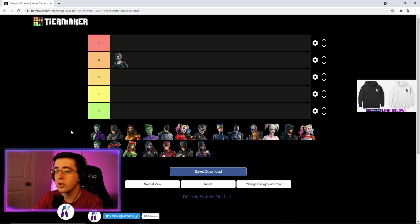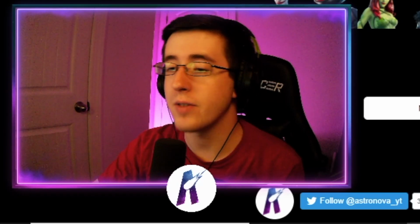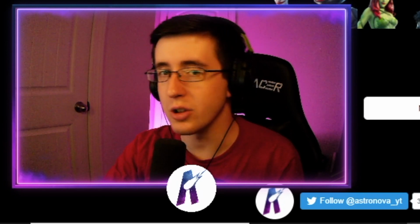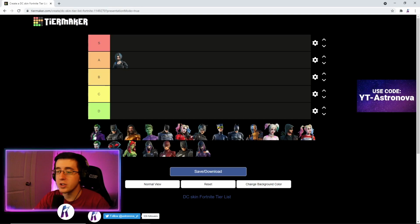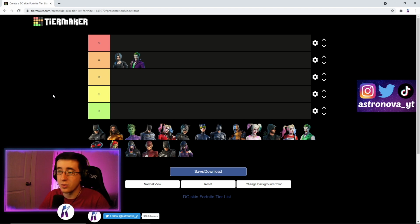Moving on into Joker, this is going to be the edit style that has his purple jacket. I couldn't find anything that has his hat too, so we'll include those together because the only thing separating it is a purple hat. So for this Joker edit style, I'm going to say it is an A tier. I honestly think this is a really good Joker skin. I just personally wouldn't use it a lot, but as a skin overall, it really is a good skin.